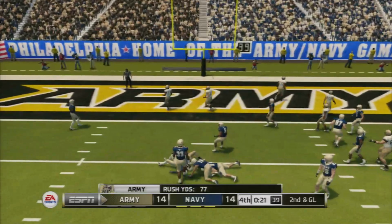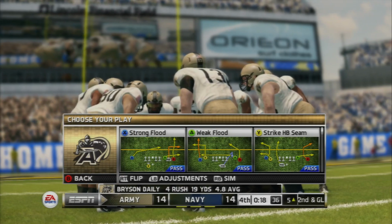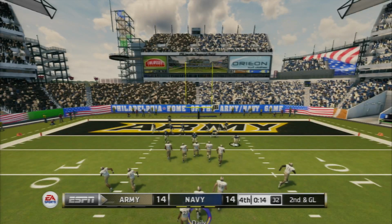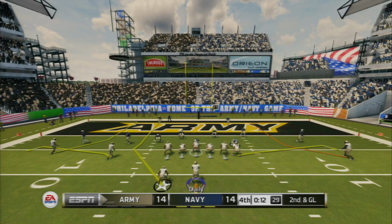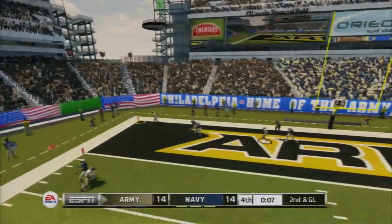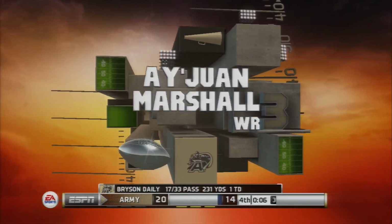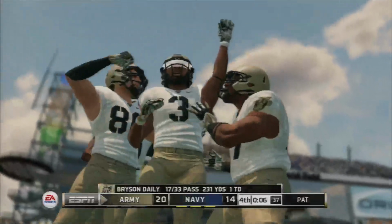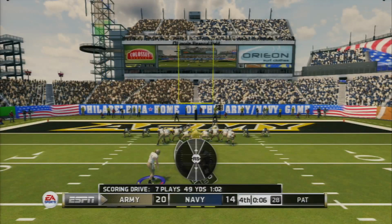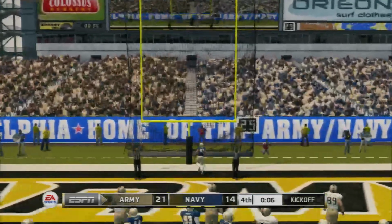Gets to about the 5-yard line. 2 yards there on the option keeper. Nice play here by the senior to make the sure tackle. It's not very often that someone's able to shake this guy. Zips it left. Fires in there, got it, touchdown. And he adds the extra point.